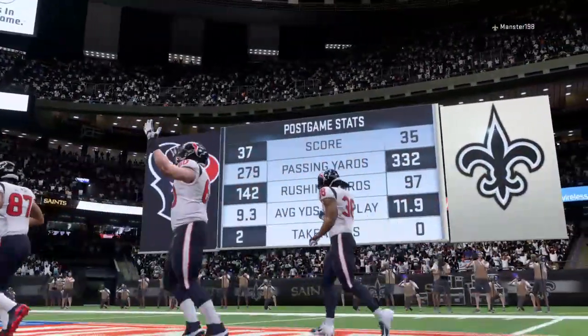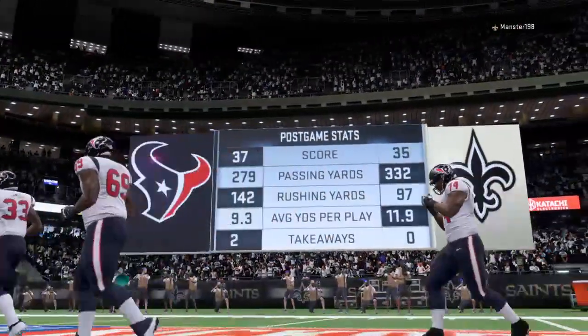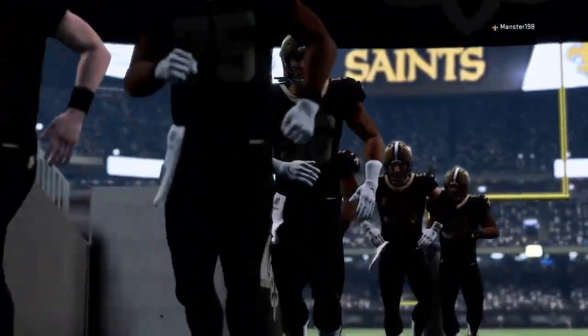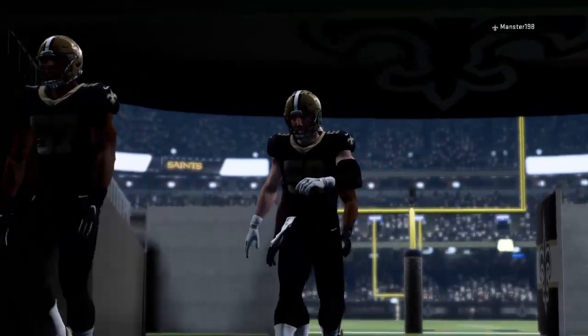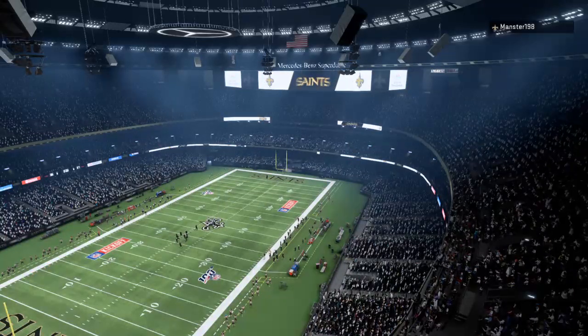So for the Texans, a win's a win as they eke out the 2-point victory to take the season opener. And they will head back home next week. Meanwhile, for the Saints, they go down to defeat here in the opener. And they'll look to regroup next week as they head to L.A. to take on the Rams.